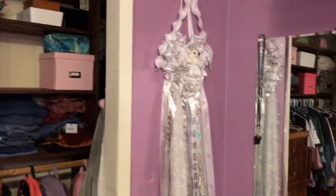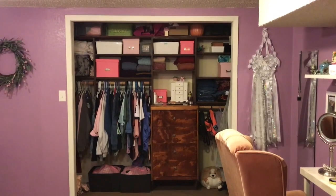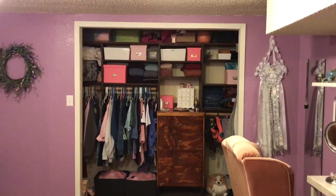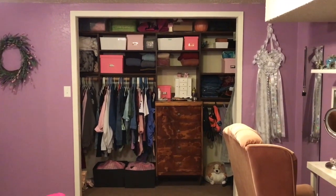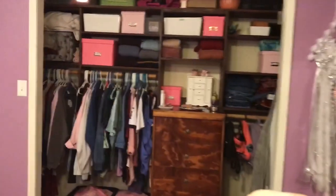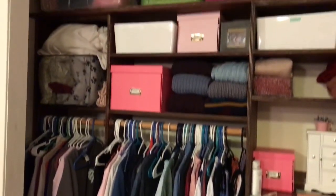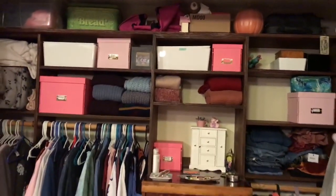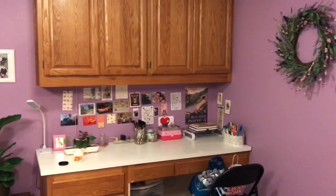Then moving on from my vanity area, I have my mirror, my mom from homecoming in high school, and this is my closet right here. This is actually just a hole in the wall basically, and then my dad, he put in all the shelving and the dresser. I'll get a little closer so you can look around. But this is my closet. I tried to Marie Kondo it the best I could. And I have just storage at the top. And then my desk is over there.